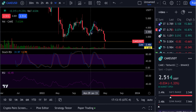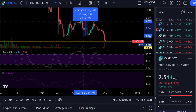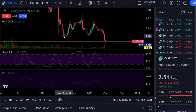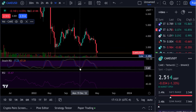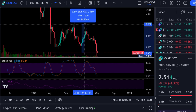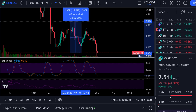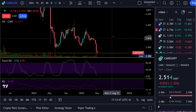The last time the weekly reset, it doesn't look like a huge move out of this thing, but it went up. It had a 50% run. The time before that on Cake, let's see what it was. Let's get some more room here. Apologize. All right, this run from way down here at that wick to the top was 117%. So you can see when these weeklies reset, you can have a big move out of this thing.